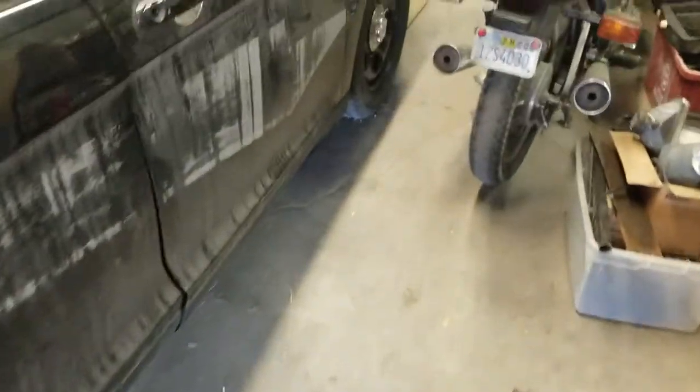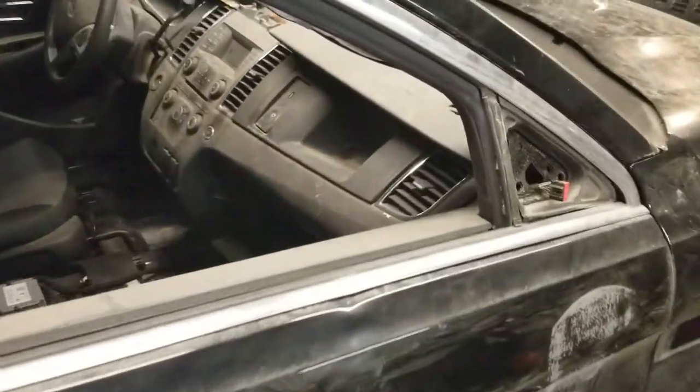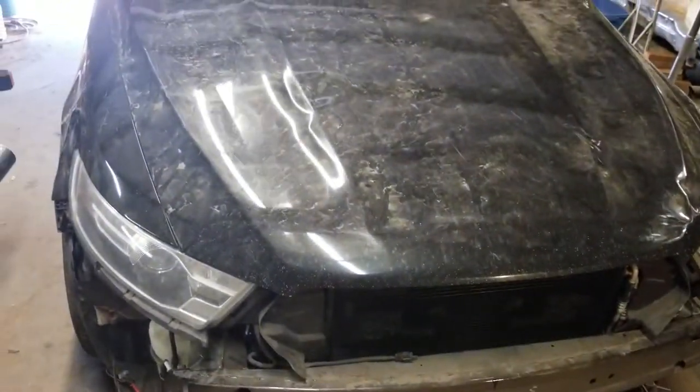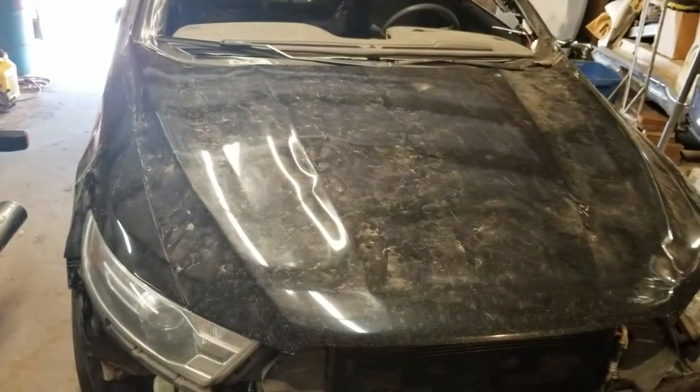You can put anything on a car and make it look like a post-apocalyptic car. It's not any particular specific science. But I always wanted a street legal Mad Max car.